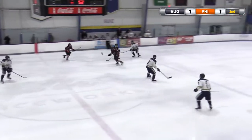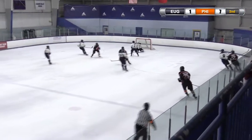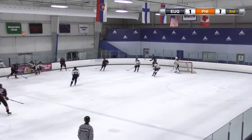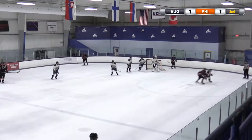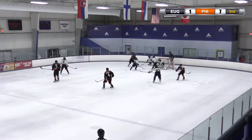Taken back by Rhodes. Rhodes will try to throw it through the middle. Dangerous pass, and it's intercepted by a couple of Philadelphia sticks. Thrown at the net. Easily sticked aside by Roysum. Boyven battling along the far wall. It's held in by Philadelphia. 25, McAllister heads to the bench, and it looks like he might be in a little bit of pain. I hope he's okay. We'll try to keep some eyes on him during the next stoppage of play.